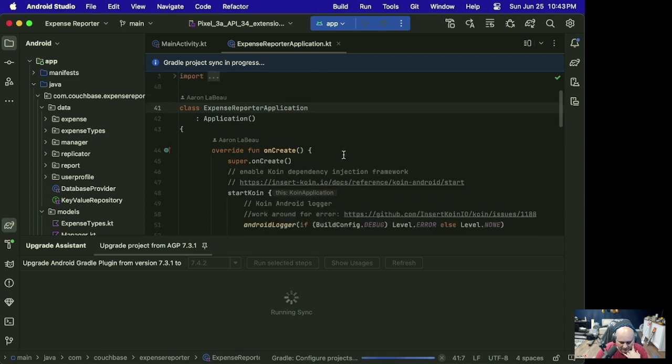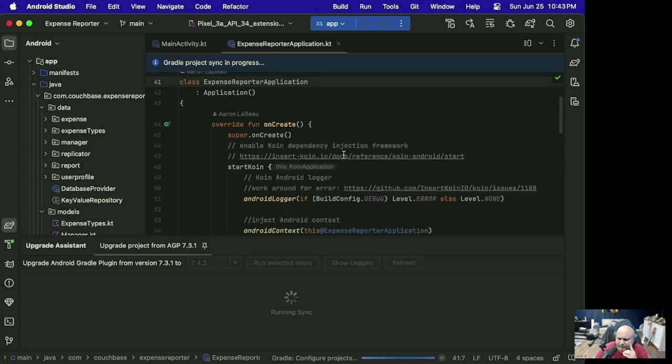Let's see here. So it's going to sync Gradle. Gradle is the equivalent of Swift Package Manager over in Swift land, or CocoaPods is probably better, because Swift Package Manager just pulls source, which is a much better solution. It goes to GitHub or wherever you have a repo and downloads the package from there. Gradle is kind of like CocoaPods, where it has a repository of packages it can download. And just like with CocoaPods, you have to manage the version of Gradle that you're running. And that's kind of Gradle.